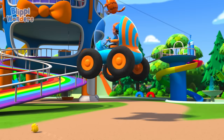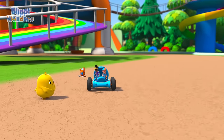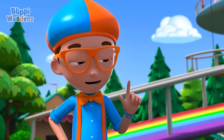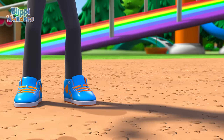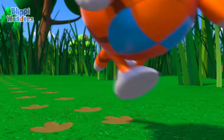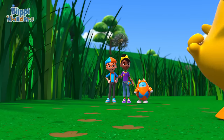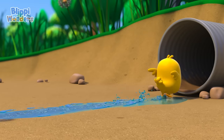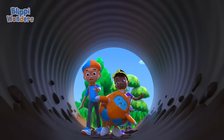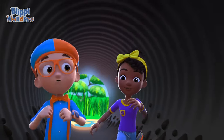Shrinking down! Look! Penelope's footprints! Let's retrace her steps. I found you, Rainbow Leaf! Hey, Penelope! Wait for us! Oh! It's so squishy!